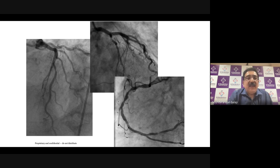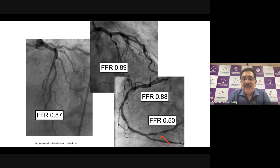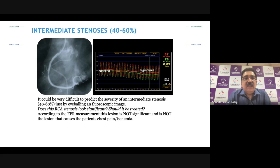So you can look at this angiogram. This patient had multiple lesions in the LAD, in the circumflex, and in the right coronary artery. You can see all these lesions. Instead of blindly going and stenting all these lesions, what we can do is do an FFR. If FFR shows more than 0.82, then the lesion is not significant. So we found that this lesion is not significant. This lesion was not significant. This lesion had an FFR of 0.88, not significant. Only the distal RCA had an FFR of 0.5, which was significant. And only that lesion was fixed in this patient. So FFR helps us to identify which lesion to treat, especially when the stenosis is intermediate in nature. We need not rely on just the fluoroscopic image.